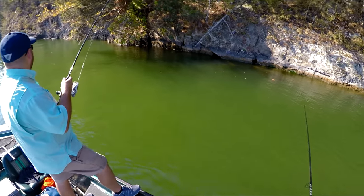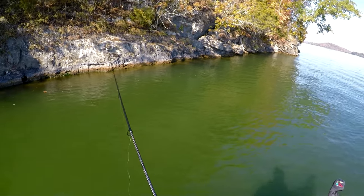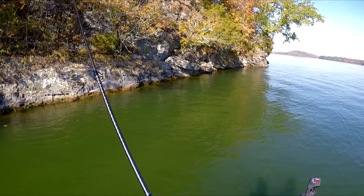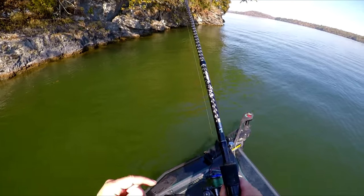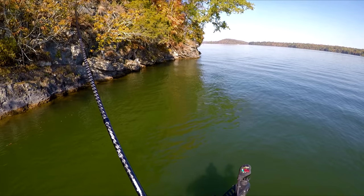Dang. That was a 3.5+. That was for show. Smallmouth for show. It's about to be a for show right here. Oh, yeah. Oh, sweet. Can we have a rock? Oh, boy. If that's a smallmouth, oh, boy.